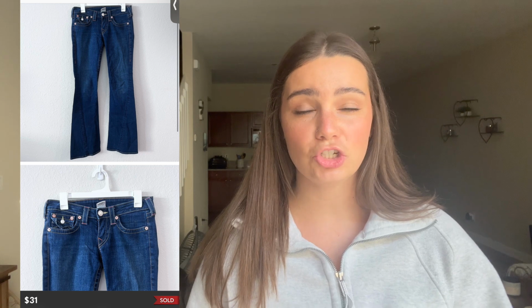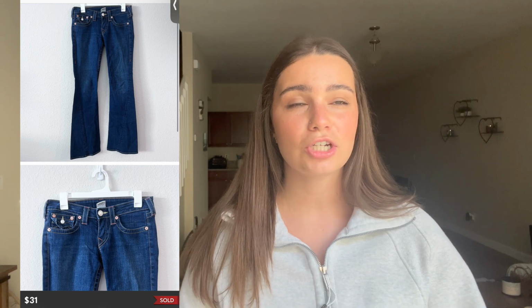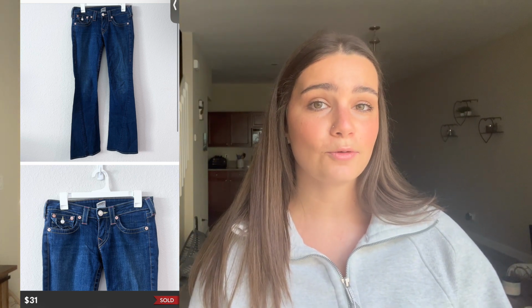Next is True Religion, and I usually find this brand in men's jeans, and the men's jeans do really well, especially if they're an older or vintage style True Religion jeans. They can sell really well. But these were women's jeans. I picked them up. They were called the Joey bootcut jeans, and I did mainly pick them up because they are bootcut. The True Religion women's I would say don't sell as well as the men's, but if you can get a brand that's in style of the wide leg or the flare or the boot cut, I usually try and take a chance on it. So I sold these women's Joey bootcut jeans on Poshmark for $31.